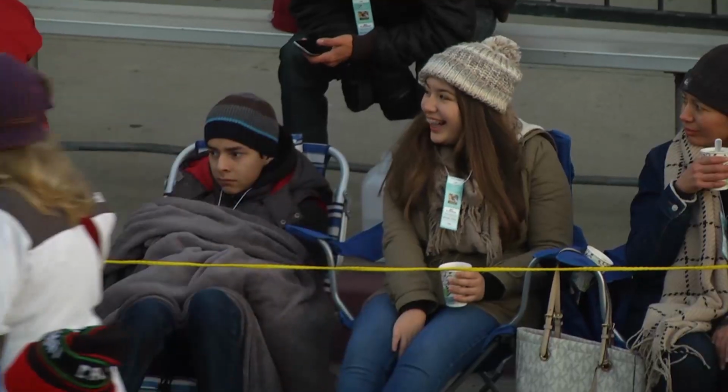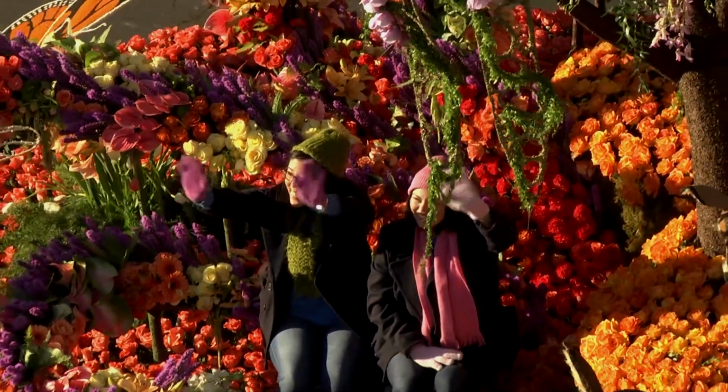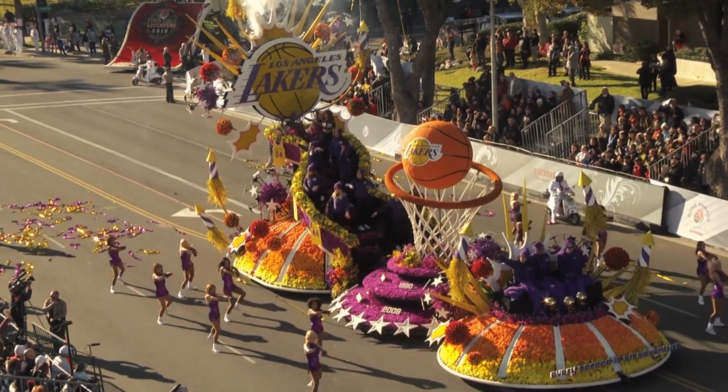Every time I come here, I always remember when I was a little girl and my family took me here. The floats go by and you can smell all the roses. There's a basketball one, and it was full. It was cool. They had basketballs in the air going into the basket.